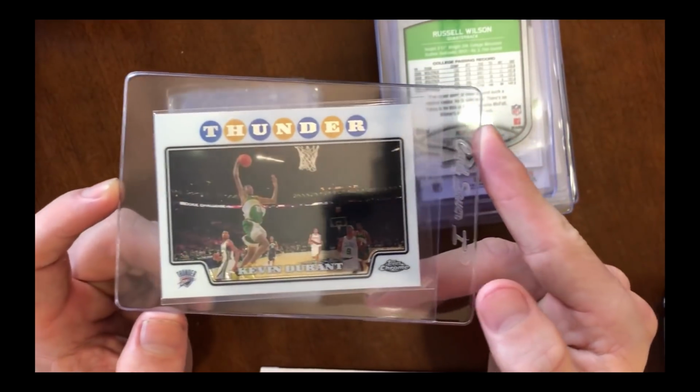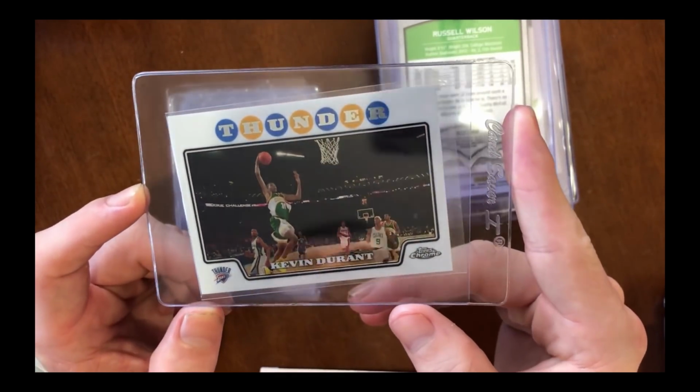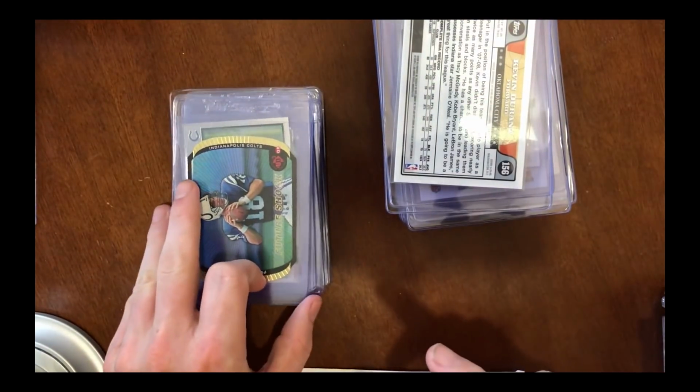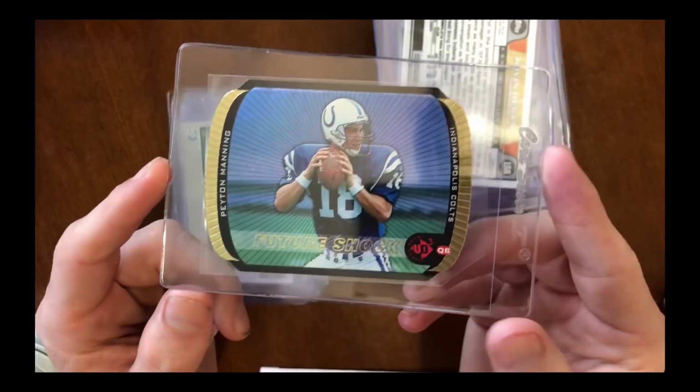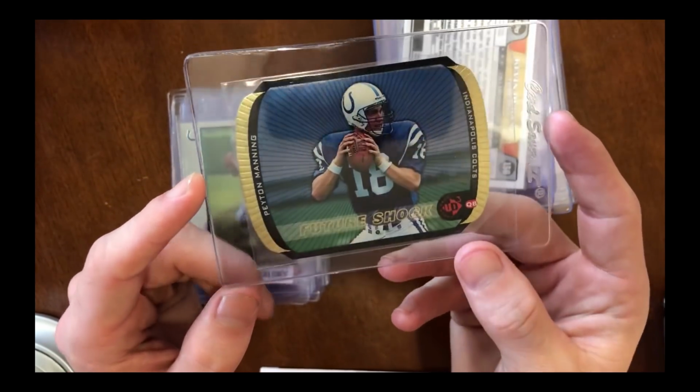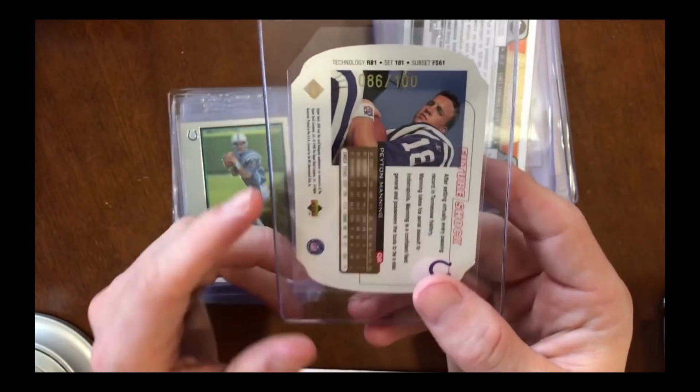Kevin Durant. Oh, this next card's going to be nice after this. This is a second-year Topps Chrome. Again, trying to cash in on the LeBron hype. This is a cool card right here, guys. Really, really cool card. Peyton Manning, 1998 UD3 Future Shock rookie. This is the die cut numbered to 100.